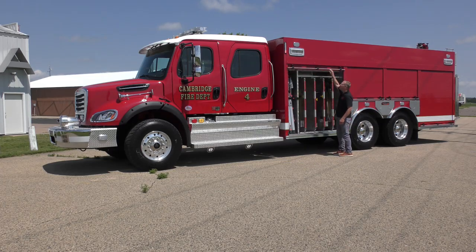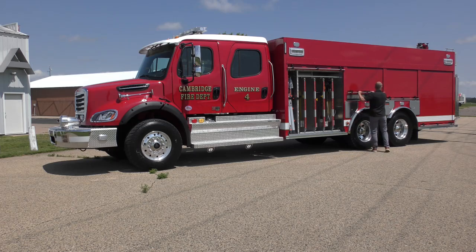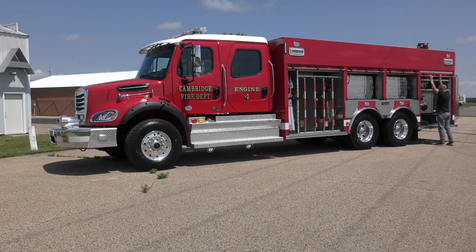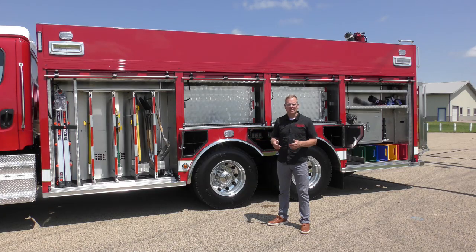This pumper body is what we call a 4-segment body, obviously because we have 4 compartment doors on each side, and you can probably tell that they are full depth. This does have a 1,700 gallon tank, as I said. However, it's a long tandem body which offers the full depth compartments.